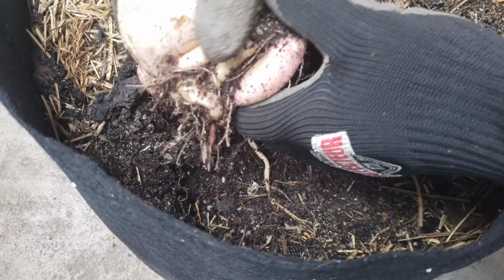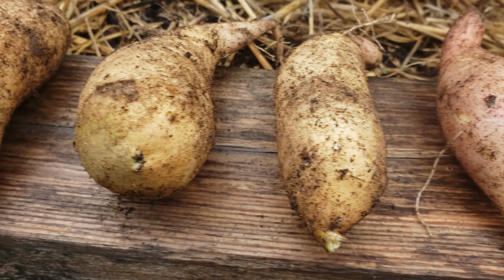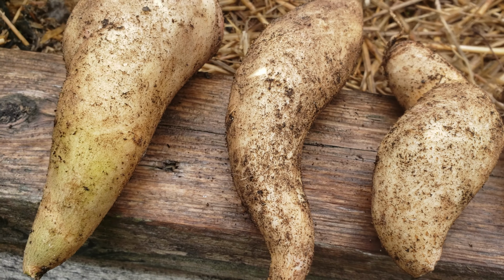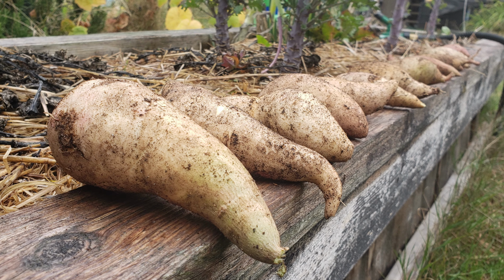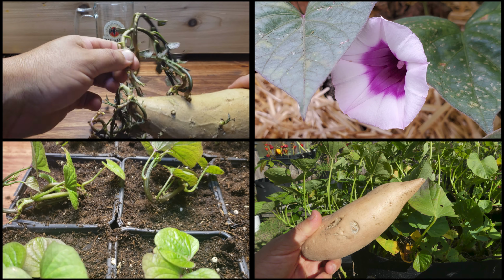To fully cure the tubers, lay them down flat and store them in a warm, humid place for about 2 weeks. If handled carefully, not bruised or marked, and cured for those 2 weeks, sweet potatoes will store at room temperature with medium humidity for up to 6 months. Now that's amazing. Sweet potatoes are an amazing plant, a rewarding crop with relatively low maintenance requirements.